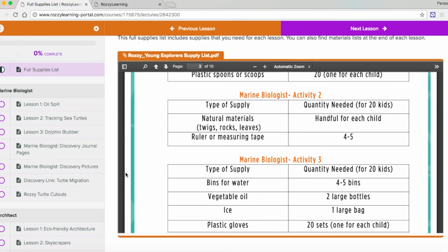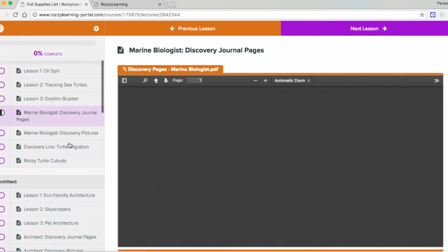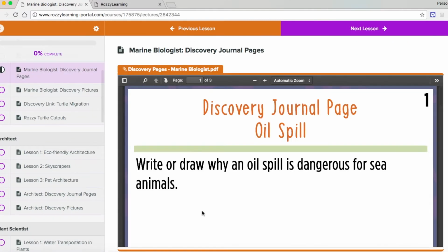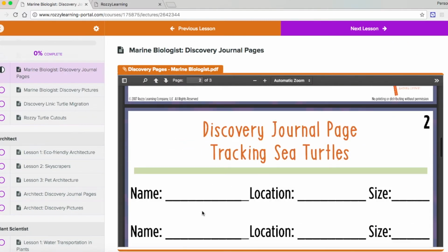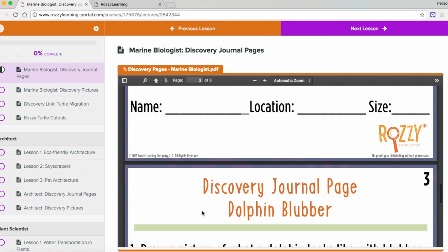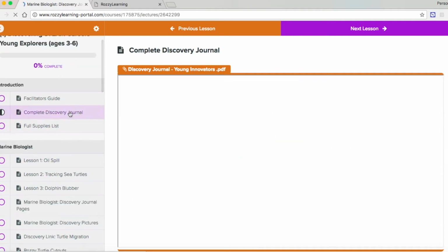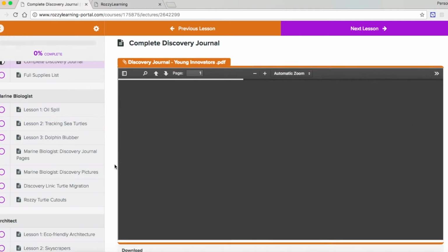Now let's take a look at what a discovery journal looks like. If we click here on our marine biologist, we see that there are 3 journal pages. These journal pages can be printed out for every child, and at the beginning of every program, you will also see a complete discovery journal. You can print this out for every child, and it comes with a front cover.